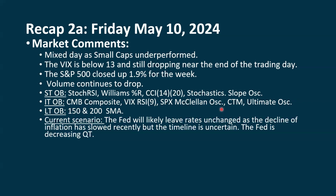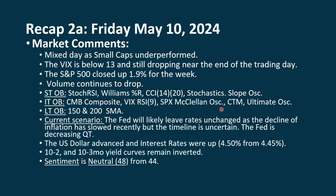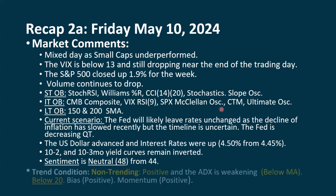What's been giving support to the market lately is this decreasing of quantitative tightening, and that's adding some fuel to the market right now. We were up with the dollar and we were up with interest rates. We closed at 4.5%, where we had been at 4.45% with the 10-year yield after Thursday. The yield curves are still inverted. Sentiment is now up a little bit. We're back into the neutral area where we had been negative at 44.